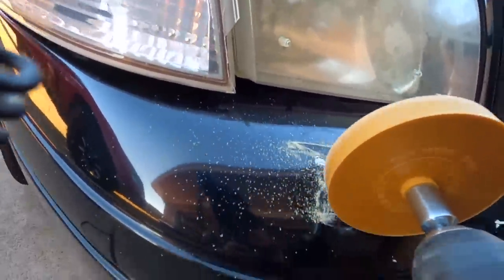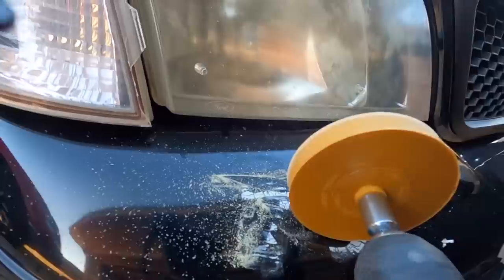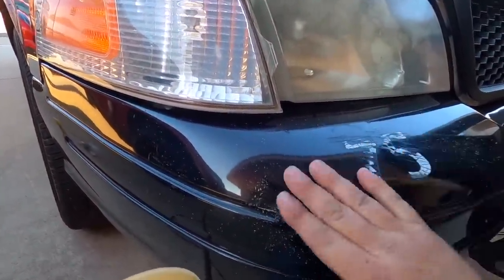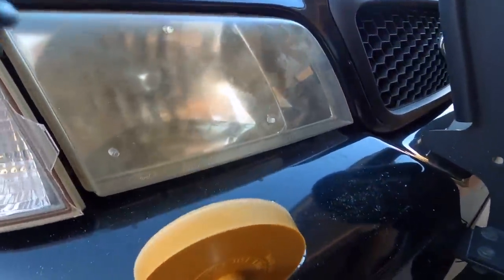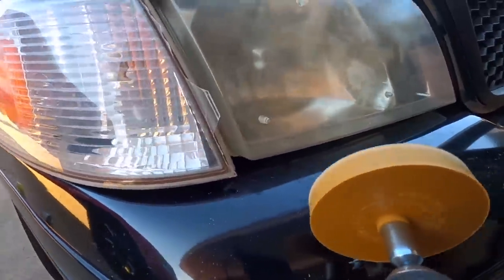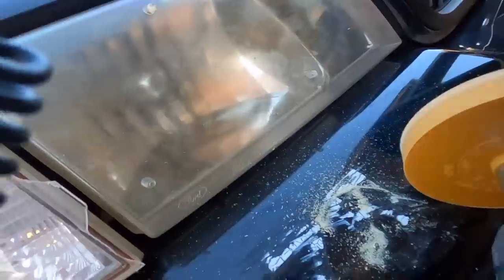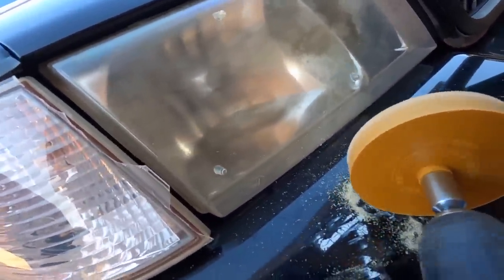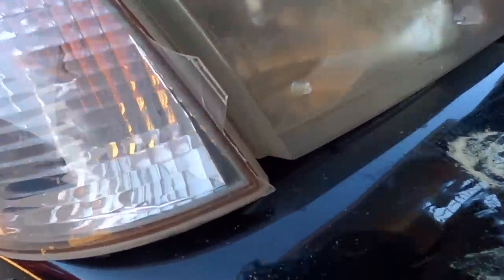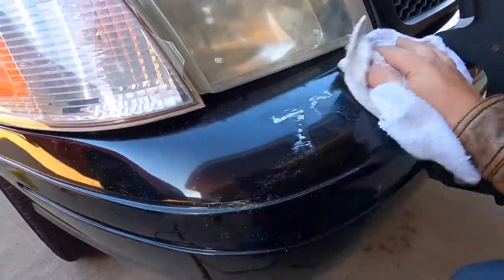Oh, wow. Man, okay. That's making pretty quick work of it. It's just, look how it's smearing it, though. That's weird. Okay, we'll keep going. Whoa, easy there. We're getting it, guys. Look at that. It's looking a lot better.